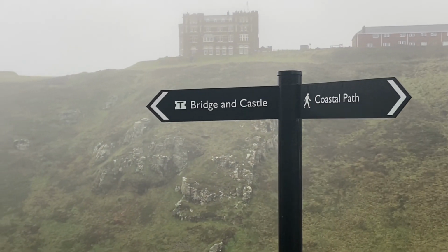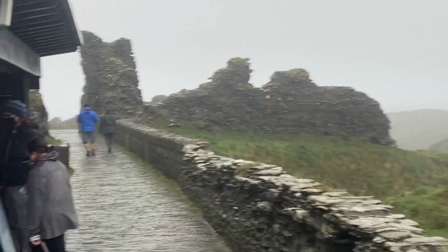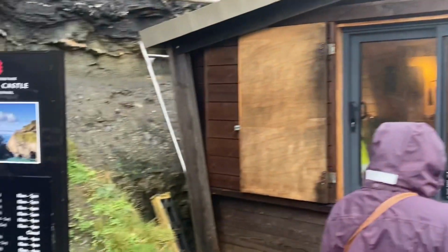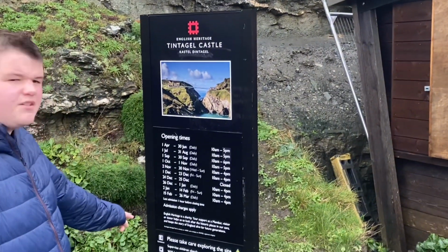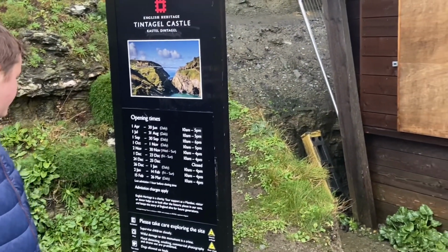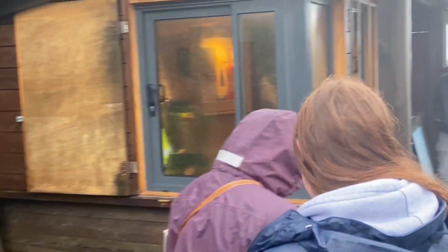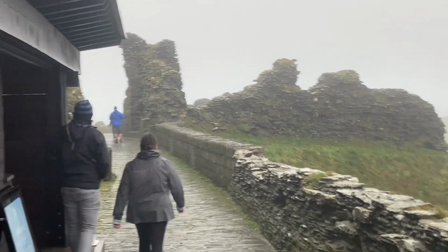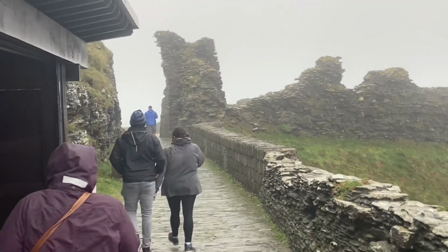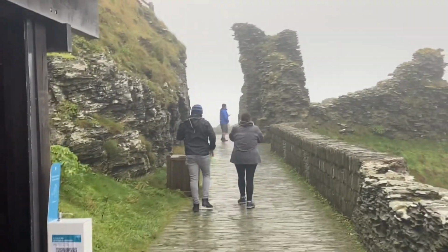So we've just come round the corner from where we were just showing the video, and this is the entrance to the castle. So we're just about to check in. Tech Guy was just checking out the board here and what all the details were, and we're just going to go to that hut in front of us, check in, and then we'll be into the castle grounds. So the first bit before the bridge, you'll see as we walk through, you'll see the first part of the castle, and then we will cross over the bridge.